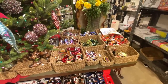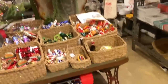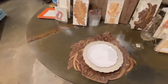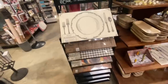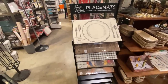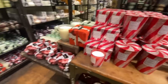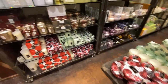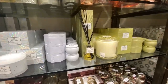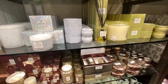Oh, look at the avocado one. Isn't that cute? Turkey is stately. These placemats. I'm over here in the candles, of course. Do you guys ever use these fragrance diffusers instead of candles? I kind of think about trying those from time to time.